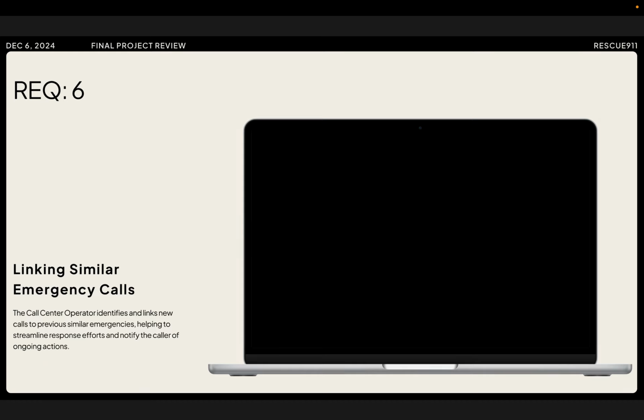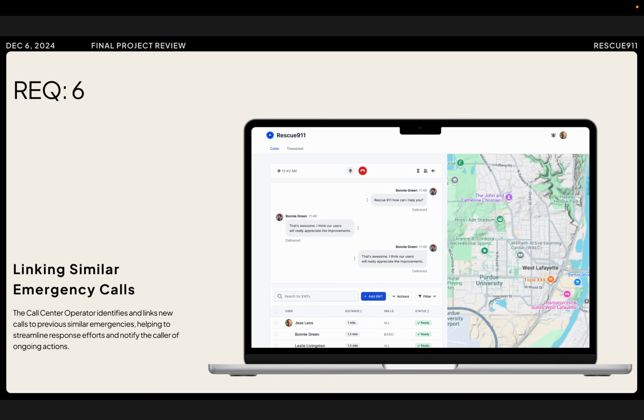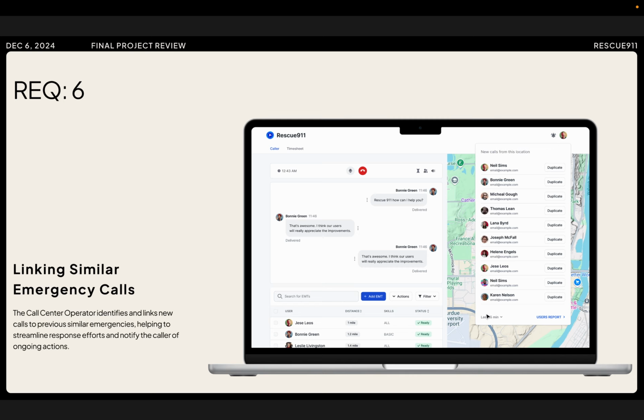The system also enables linking similar emergency calls together. This is important if multiple callers place a call about the same event. The call center operator receives information about the emergency from the call and inputs it into the system. After doing so, the system compares these details to previous details of previous calls. We see here that in the past 15 minutes, there are these recent calls that have similar details. We can select these as a duplicate. After doing so, the call center operator would notify the caller that the situation has been handled.